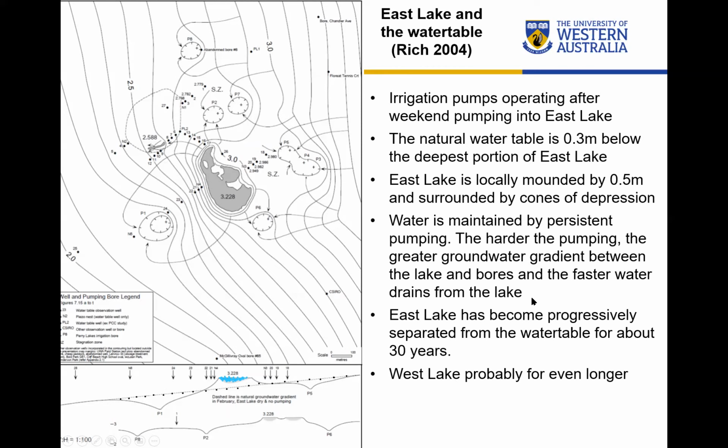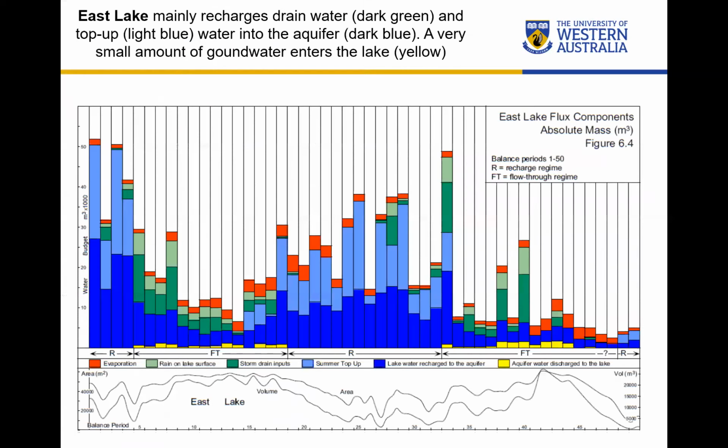He also says that the East Lake has been progressively separated from the water table for about 30 years and West Lake probably for even longer. So this is quite important, because what happens to the groundwater level and what happens to the lake level, there's a bit of a decoupling between the two. Now, if you thought that was complicated, this one's also a little bit complicated, so I'm really making you work hard for a Sunday. This is actually the fluxes of water that go in and out of the lake. It's worth spending a little bit of time on this because it tells you a lot about what's happening in the lakes.